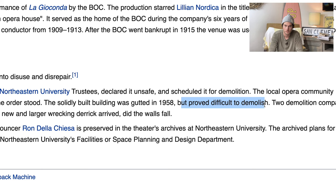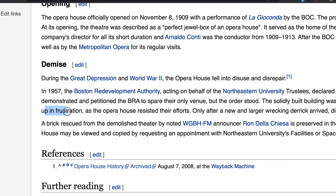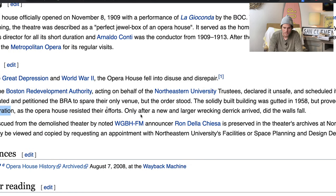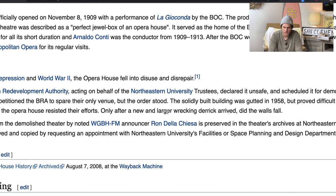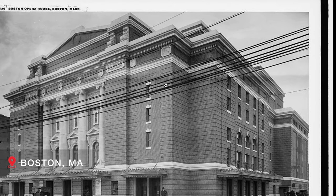They're castles, fortresses. Two demolition companies gave up in frustration. They can build all this, but taking it down's off. Only after a new and larger wrecking derrick arrived did the walls fall. So they couldn't bring it down until they came up with bigger, better, stronger equipment to take it down. Because this thing is completely stone and is probably like 10-foot thick walls of stone.